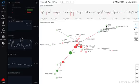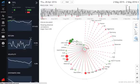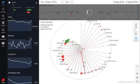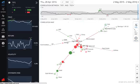Of course, other durations work as well, and I should note that TIPS has recently behaved quite well as a flight to safety asset. Let's look at the focus view here. For example, TIPS versus the Dow Jones. It's at negative 0.2, not that strong, but at least it is a negative correlation. So this is slightly less reliable as a flight to safety. It is more of a diversifier than a flight to safety.